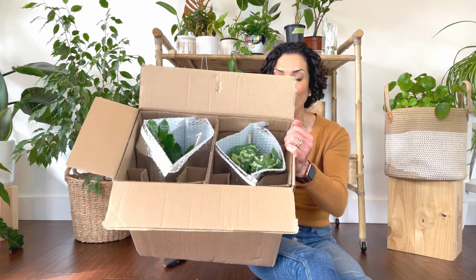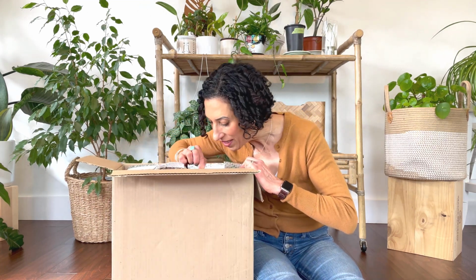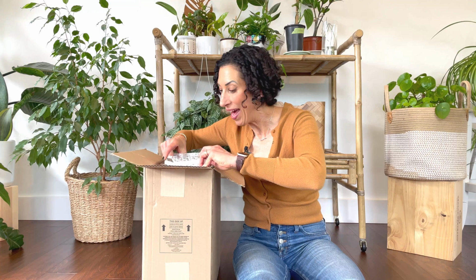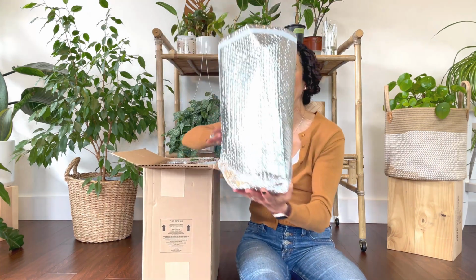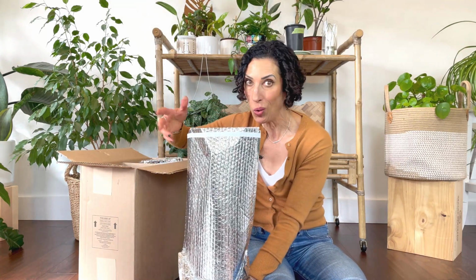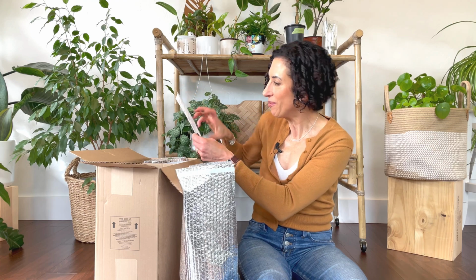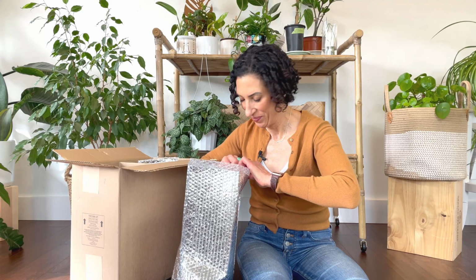This is so amazing. It has individual compartments, so these plants literally cannot move. I'll open this one up first. This is spectacular packing. So it is in an insulated heat sleeve because it's cold here. And a little description insert here. Let's open her up.